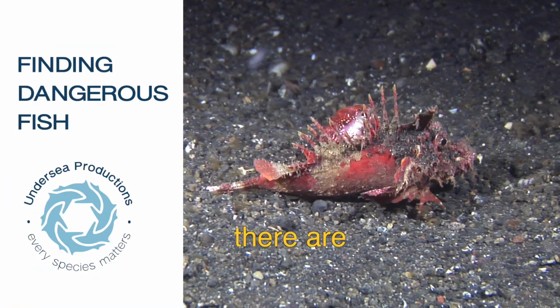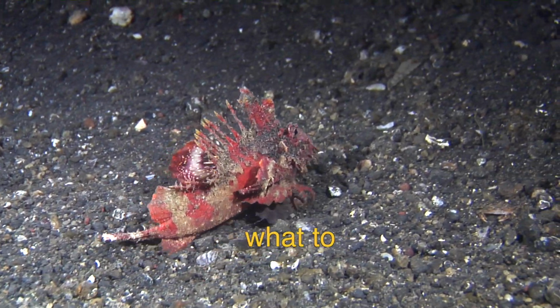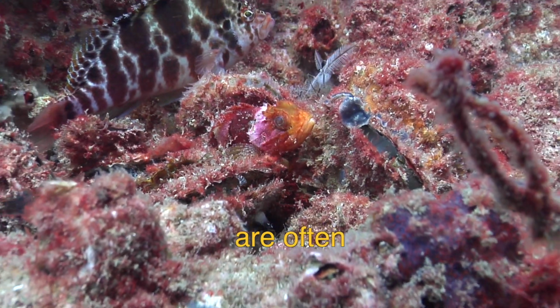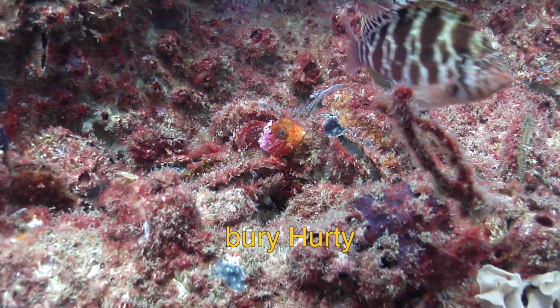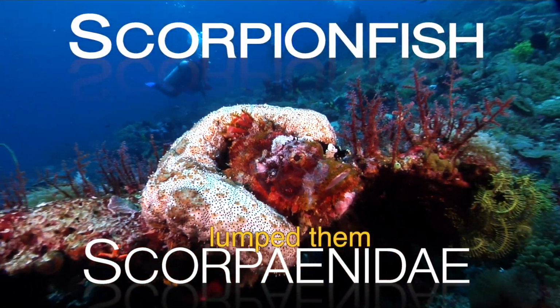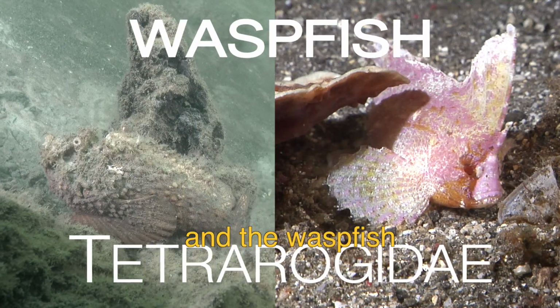G'day folks, there are some dangerous marine critters that divers can easily hurt themselves on if they don't know what to look for. In this episode, we will tackle three families of fish that are often hard to spot and very hurty to touch. The three groups are often confused, so I've lumped them all together here. The scorpionfish, the stonefish, and the waspfish.